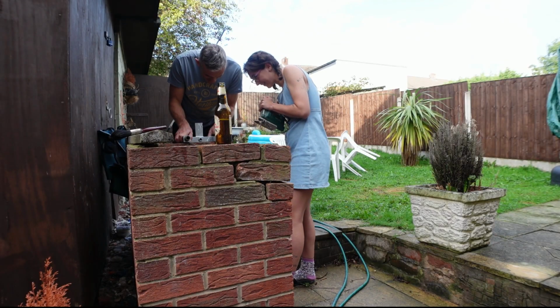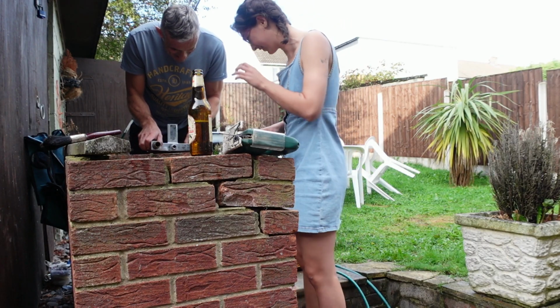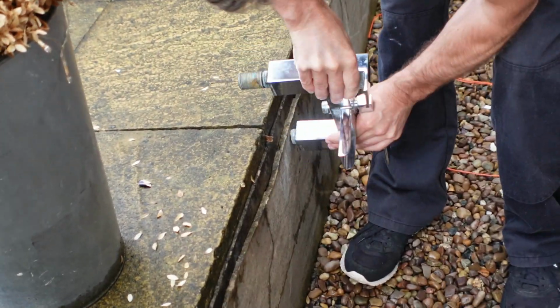Oh god, is that right? I think that looks right. Does that look okay? Oh my god, I'm so nervous. When you don't have a metal file. It's called improvisation.